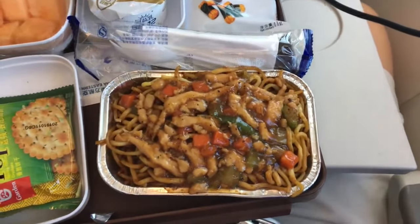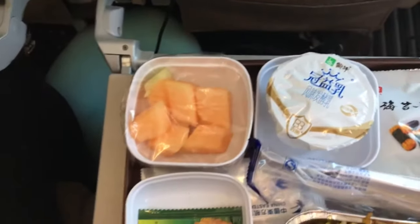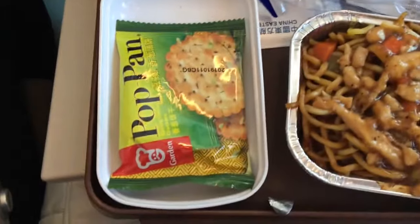So surprisingly, they did serve us food. There was noodles and chicken and some things that tasted like sushi. There was yogurt, some fruit, and some crackers.